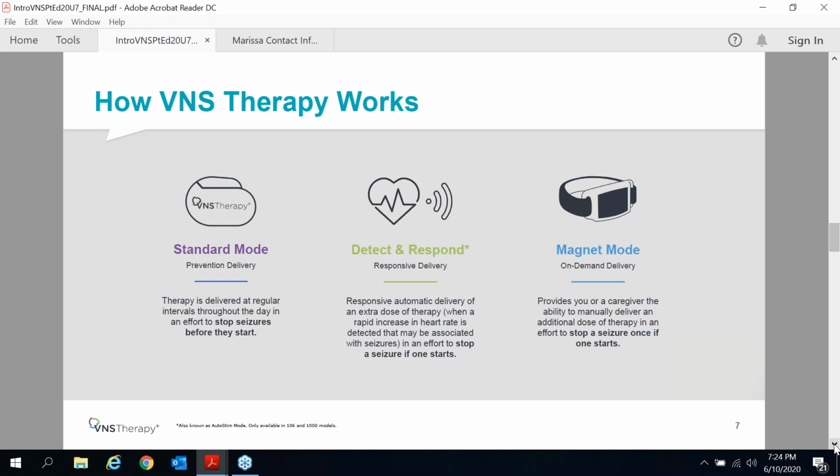The next part, and this is in our newer models of VNS therapy, is what I call the detect and respond mode, or responsive therapy. So how this works is a lot of people, when they begin to have a seizure, their heart rate does quite a rapid jump. So our responsive delivery is always monitoring the person's heart rate in the background. And when a rapid increase of that heart rate goes up, and this is not like when you take off for a walk or a jog or anything like that, this is a pretty quick jump, an extra dose of therapy is automatically delivered. So a seizure may be occurring if that heart rate leaps up, and an extra boost of that therapy, an extra dose, is delivered automatically.